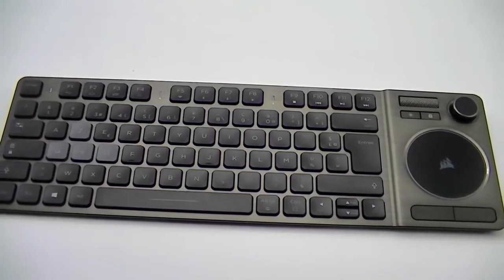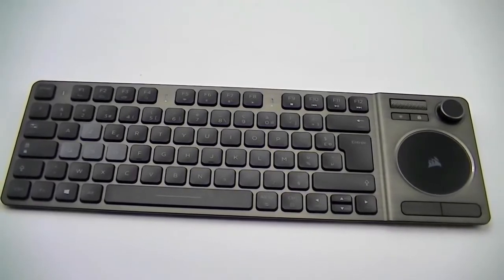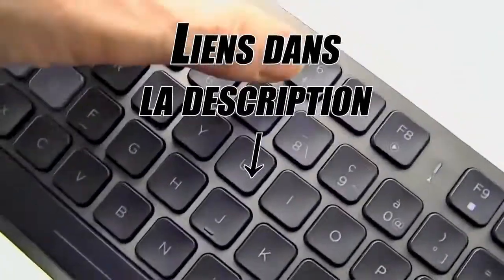The on-off button for the Corsair K83 wireless keypad is at the top edge of the keyboard. It also has a micro USB port for recharging. With one charge, you can get 40 hours of non-stop use.